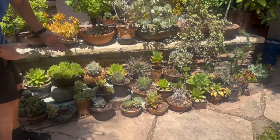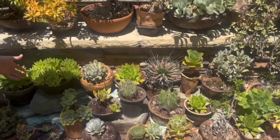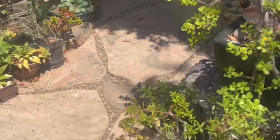I love all kinds of stuff. So as you can see, one of my first loves was echeverias. And so I have a nice assortment. Look at that bounty of echeveria. I've had many of these a long time.